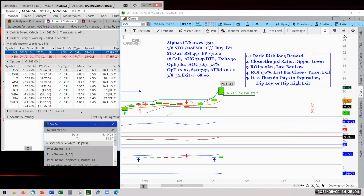Here are the rules. Remember, I mentioned this many times. Know your exit rules. Know your exit before you get into the trade. So, got it. You got it. All right, moving on. Now let's get to Capri.